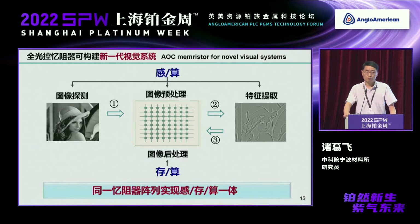In terms of computing, the information that you sense is able to be pre-processed via our system, followed by more in-depth processing later on. So if the AOC Memristor is used to form a matrix, the single matrix alone is able to allow us to achieve the integration of sensing, memory, and computing. Here I have to mention something that you have contact with day in, day out, which is the camera, including facial recognition. So what are the characteristics of the existing camera? The separation of sensing, memory, and computing is the defining characteristic. In other words, for sensing, it requires a separate camera. For the processing, you need a CPU. For memory, you need RAM.